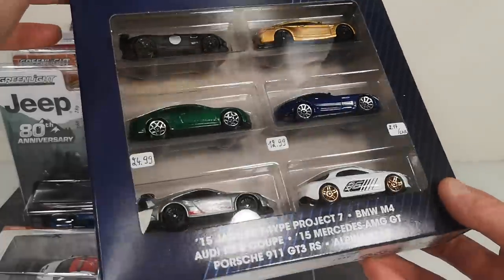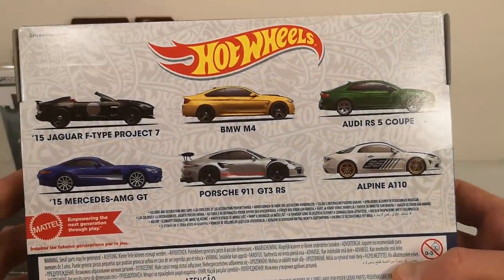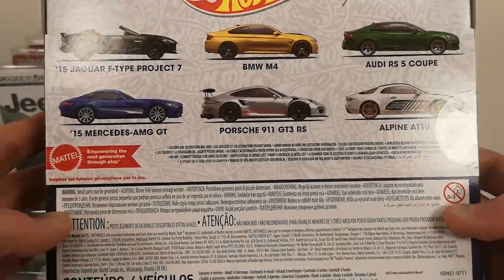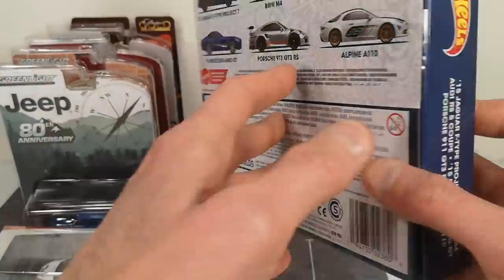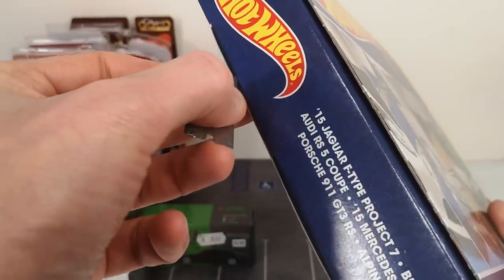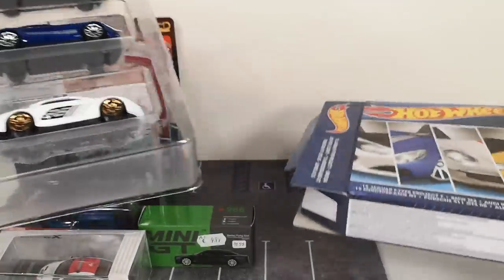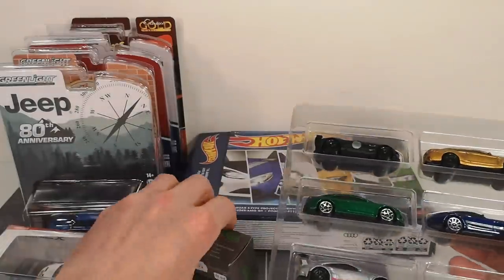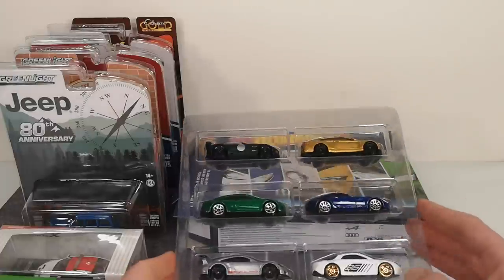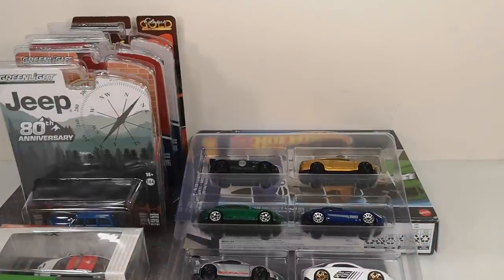So I have these. As a treat, we're also going to look at all the previous releases of these cars. So here's all of them in the back. This was a 2022 release. So I'm going to open this up, put this in the background and then, let's see if we don't have too much glare. No, show you the previous releases of these. Don't have all of them, but I would say most.